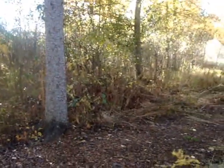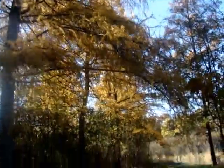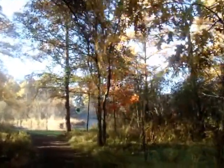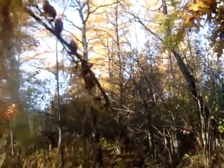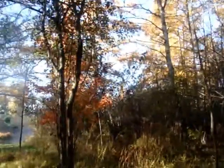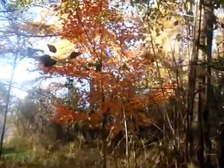Here's tamaracks. When we first bought the property, I thought that we had a whole lot of dead pines because it was in March. Not knowing that tamaracks are deciduous trees. Now I know. They have cute little pine cones on that the wood ducks like. And I think the mergansers might eat what's on the ground. We also have mallards. And I don't know what other kind of ducks, but they're pretty.